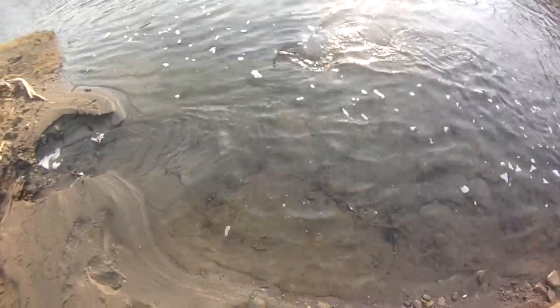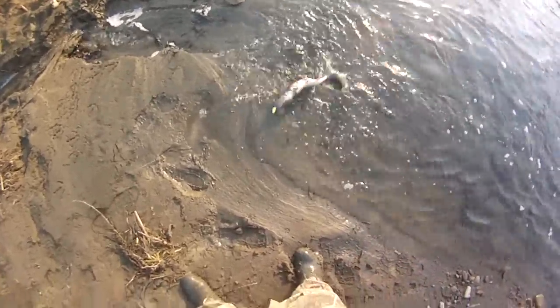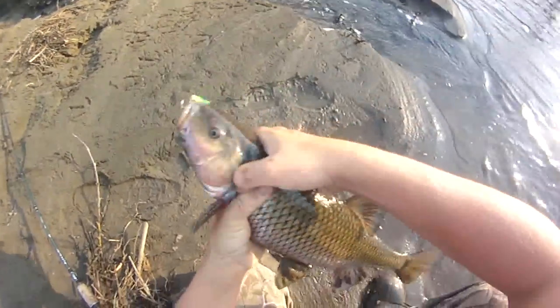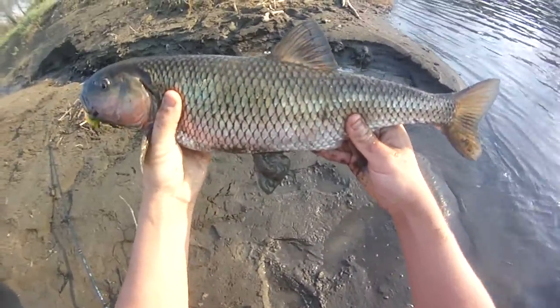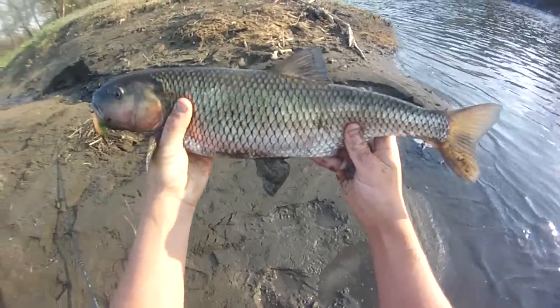Don't think this is either though. This is a massive fallfish. Holy crap. Oh my gosh. That is a really, really, really big fallfish. Wow. That's the one I've been looking for all spring. Man, that's pushing state record size. I've caught 11 of these guys. It's longer than the state record. This is another one. This will make number 12 for sure.